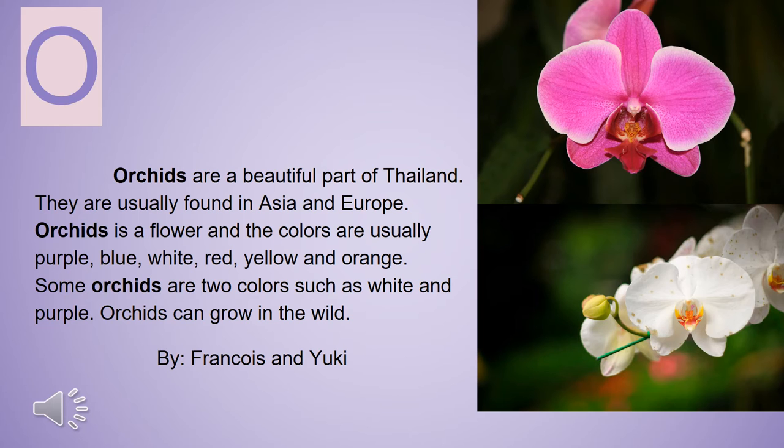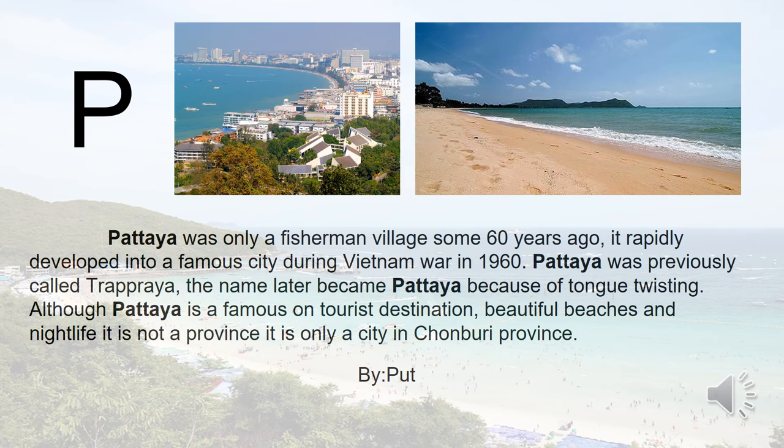By Francois and Yuki. P is for Pattaya. Pattaya was only a fishing village some 60 years ago. It rapidly developed into a famous city during the Vietnam War in 1960. Pattaya was previously called Taphraya. The name later became Pattaya because of tongue twisting. Although Pattaya is a famous tourist destination with beautiful beaches and nightlife, it is not a province. It is only a city in Chonburi province.